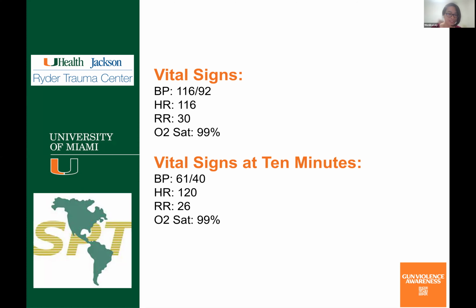So while we were doing all of this, at 10 minutes, his blood pressure dropped. So now blood pressure is 60s over 40s, still tachycardic, still breathing comfortably, but this kind of forced our hand. At this point, we're talking about getting vascular, talking about the hybrid room. The hybrid table wasn't working. I think vascular was across the street in another case. And now he's too unstable to go for CT scan.